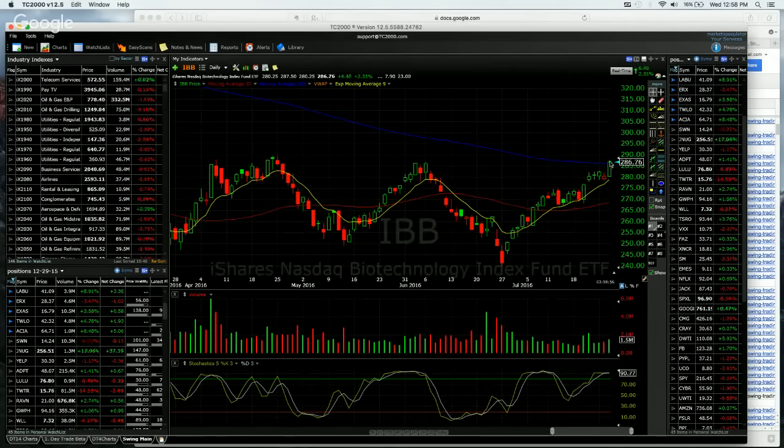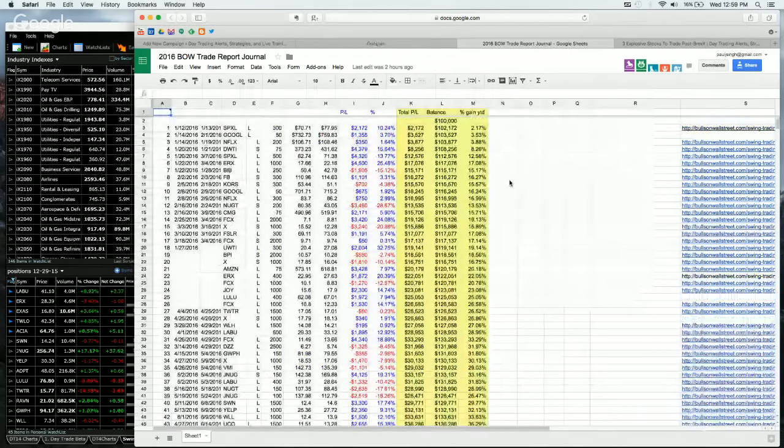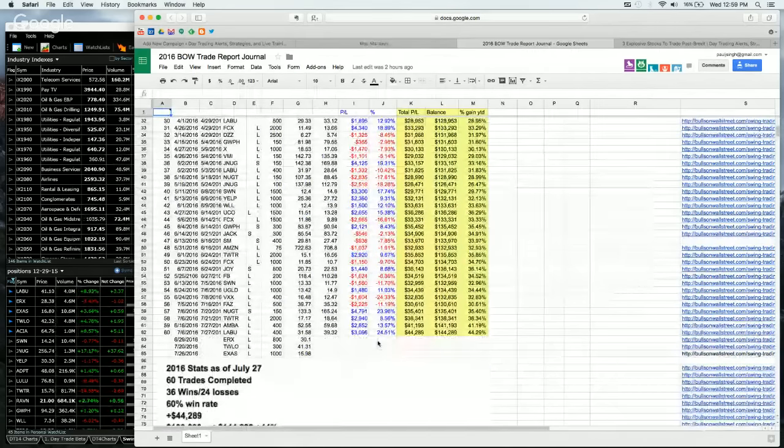You can see Twitter did really well. Got a bunch of others here. So as of 2016 now, we've made 60 trades at a 60% win rate, 36.24 here, up 44%. So doing really well in 2016, a much better year for swing trading than last year was. And all of these trades were alerted to members.